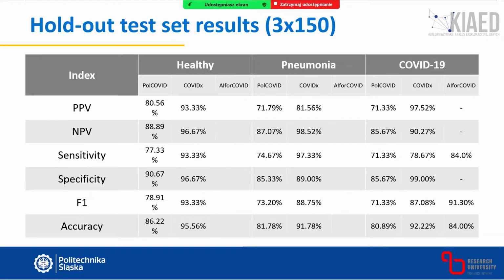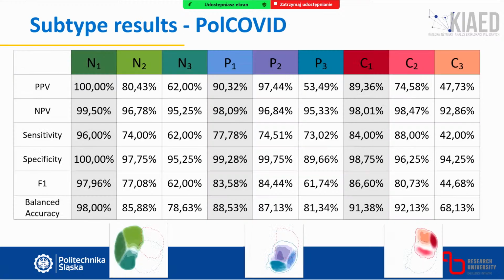When we took the holdout test set, so the part of images from these free databases that were not used during model training but still are similar to the training data by some features, we can see that results are still good. The accuracy is from 81% to 92%. Still, the negative predictive value is higher. We can also see that the results are a little bit better for the COVID-X database than our clinical data set. So the clinical data set was harder to predict.